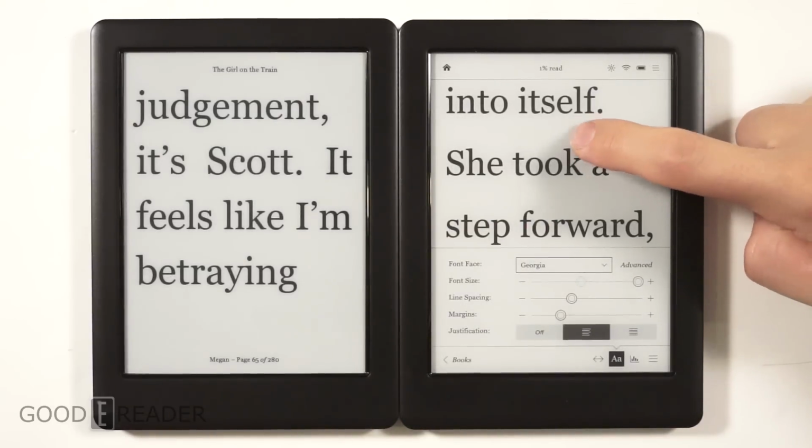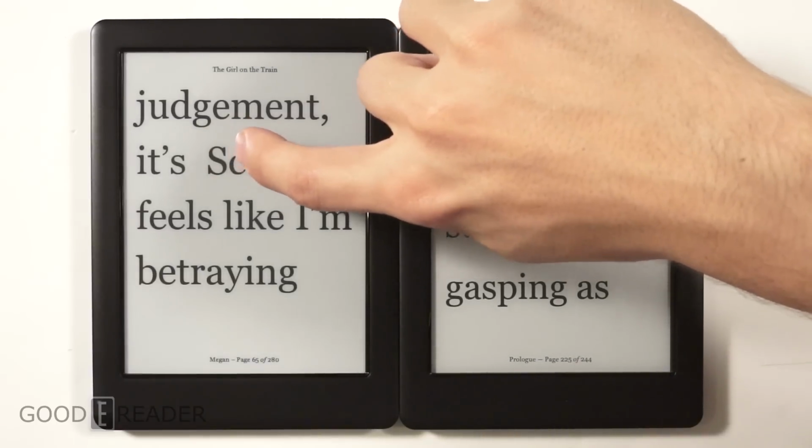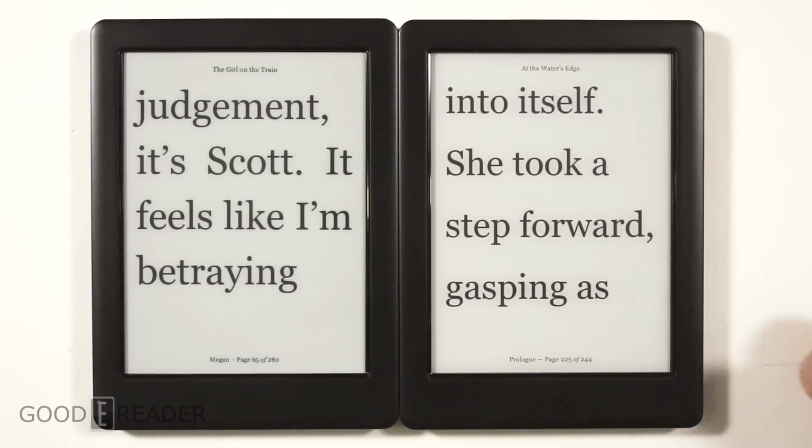Yeah, there's a good example. You can see how black these are, but on all the curved letters like the S and the C, around the edges, they're kind of fuzzy. This is definitely a black on white feel more than this.